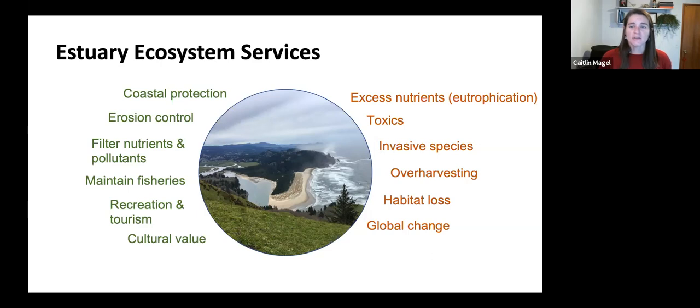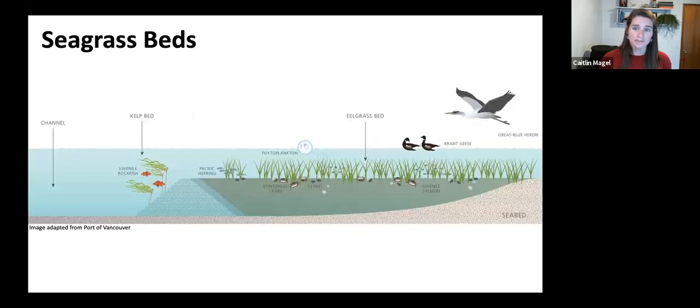Given the variation that we know exists within and among estuaries, it's reasonable to expect that they differ both in the services provided and in their response to these various threats. Vegetated estuary habitats, such as seagrass beds and salt marshes, provide particularly valuable ecosystem services. And so one of those critical habitats, the focus of my dissertation research, is seagrass beds.